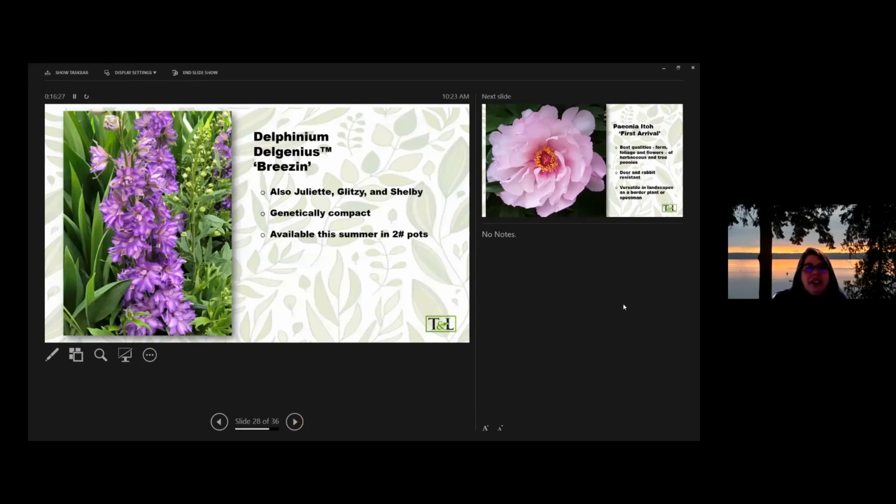Delphinium, the Delgenius series. Last year we had a couple of these. We've added a couple new varieties. They all range in the purple, lavender, pink shades, but they have a double flower. But most importantly, these plants are genetically compact. So they're only going to get about 3 feet tall, very bushy, multi-stem, so lots and lots of flower stalks that are very chunky. They don't need staking. They're very durable. So it was proven to us last year. This was a really good series, and we're excited to offer more this year. And we will also have these in our popular 2-gallon program, which is really going to make a statement in the garden centers.